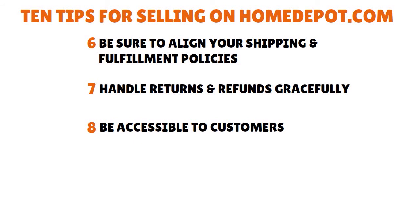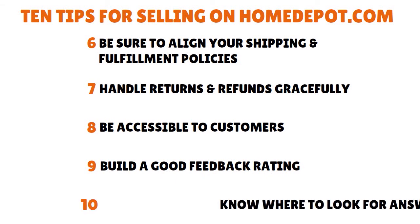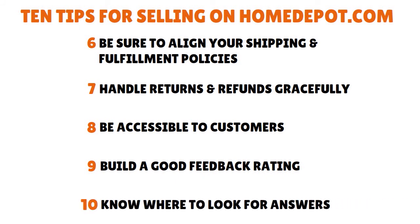Be accessible to customers. This will be part of the strategies you can put in place to gain a bestseller badge or a top seller badge. And this is important. That's what you want. That's where the ka-ching starts coming in, right? So you've got to do that. And you want to build a good feedback rating. And you want to know where to look for answers, okay, on the platform or outside the platform.